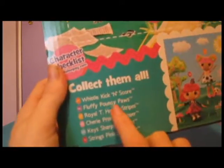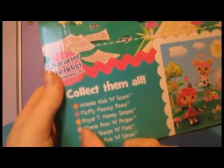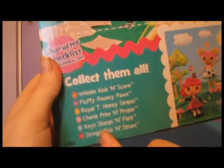So yeah, there's the other dolls in the collection. There's Whistle Kicking Score, Fluffy Pouncy Paws, Royalty Honey Stripes, Sherry Prim and Proper, Key Sharps and Flats, and Strings Pick N Strum. There they all are.